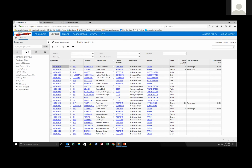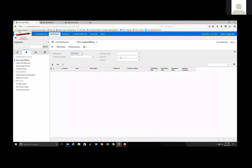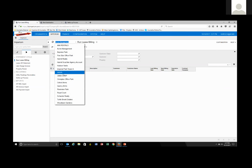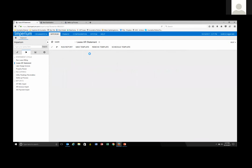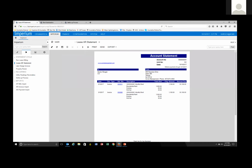On our process screen, this is where we do our month-to-month lease billing, right? So we can say that we're looking to bill for 11/01/2017, and let's say we're looking for a particular property for Nader. And this would bring up all my leases that I'm going to bill for the current month if I'm ready to bill. If we're ready to create a statement, we can create statements for an entire property at one time, or we can create individualized statements and send them out to the tenants via email. These can be PDF'd or, like I said, sent via email.